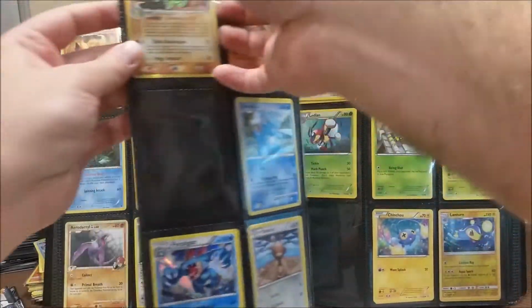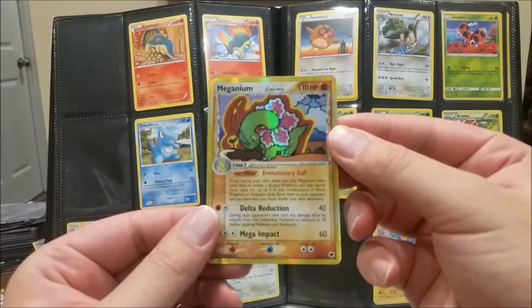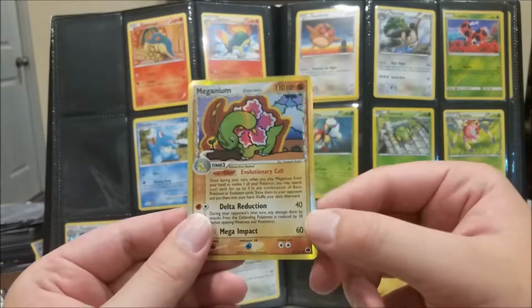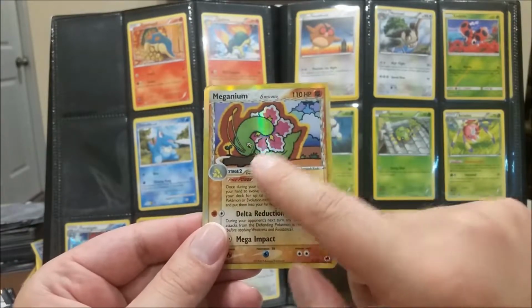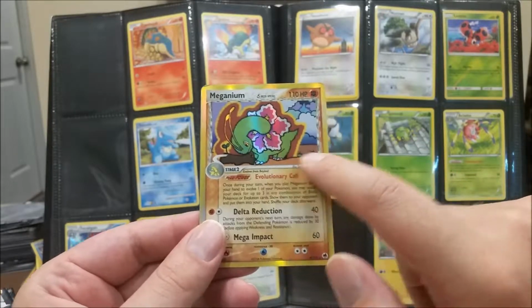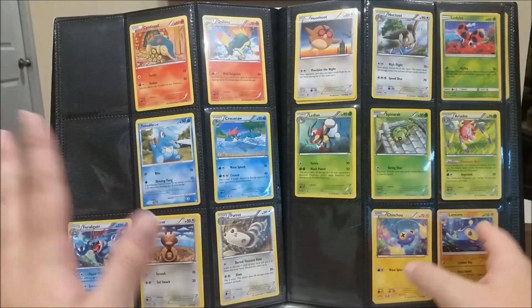Now here is a nice treasure. It's a little dinged up, but it's a Delta Species reverse. No, not a reverse. I think it's just a holo. They did a border job on these ones, and they made the Pokemon holo instead, and the reverses had gold name tags, gold HP, and a stamp logo right there. This is a nice little find, a nice little gem, but we got way better stuff to come.